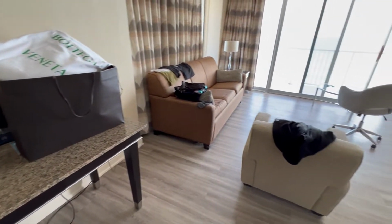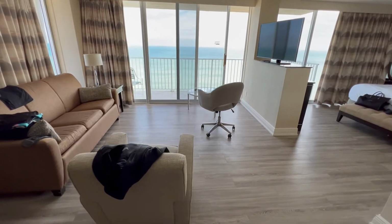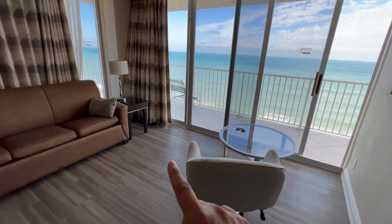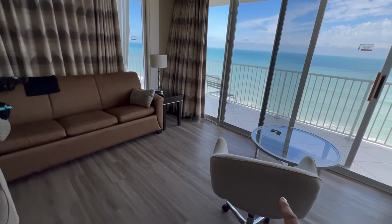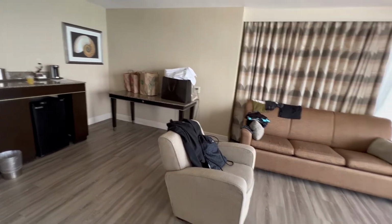Alright, so let's continue the room tour. Next up, we have sort of the living room area, a solid place to lounge, maybe watch some TV. So I moved the glass table, which was closer to the sofa, over to where the balcony is, and then I took the swivel chair from the desk area, way back here.